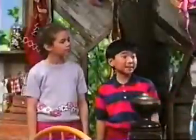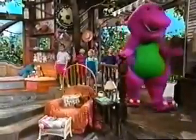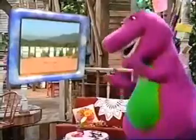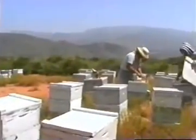Why do bees like flowers so much? And how do they make that buzzing sound? And where do they live? Oh, those are some really good questions. Why don't we find out with the Adventure Screen! This is a bee farm where there are lots and lots of bees all in one place.